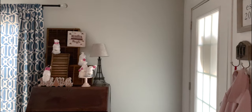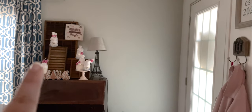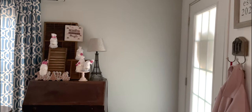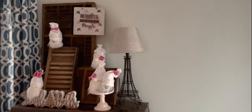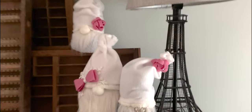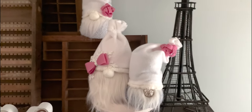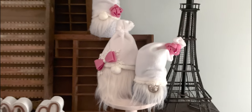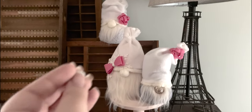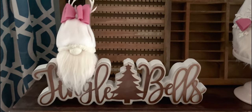All right, so starting right inside the front door, we have my little secretary. I always decorate this with my gnomes and the ones for Christmas. I don't know, either the Christmas or the Valentine's Day gnomes are my favorites, mainly because I love these rose gold picked noses. They're rose gold berry picks that I use for noses. And I just think they're so cute.